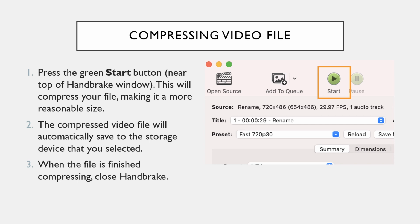Compressing your video file. Once you have adjusted the settings and selected where you want the file to save, press the green Start button near the top of the Handbrake window. This will compress your file, making it a more reasonable size, and it may take several minutes to complete. The compressed file will automatically save to the storage device that you selected. When the file is finished compressing, close Handbrake.